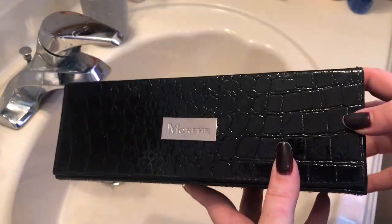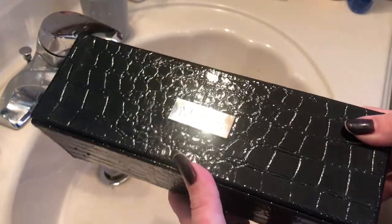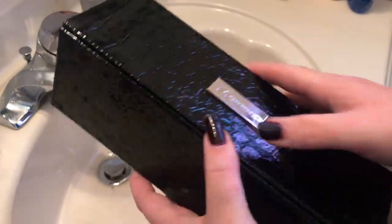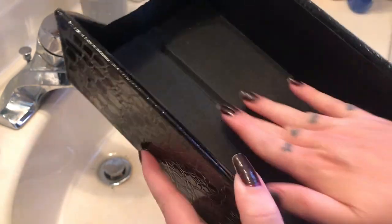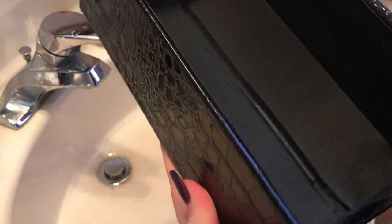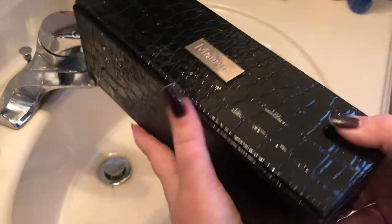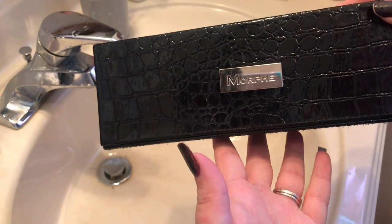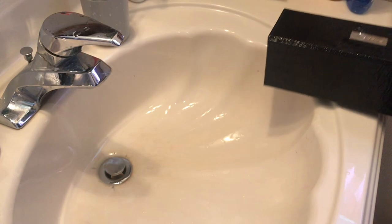Now I wanted to show what I carry my brushes in when I travel. I got this Morphe carrying case when I ordered Jaclyn Hill's recommended brushes, and it came in this. It's a nice case, it's not that huge, it's actually kind of small, and I just throw my brushes in. If you didn't have a lot of makeup, you could throw your makeup in here with it and you're good to go. I really like this and I was really thrilled to get it. It's a nice hard case and it keeps your brushes from getting deformed.